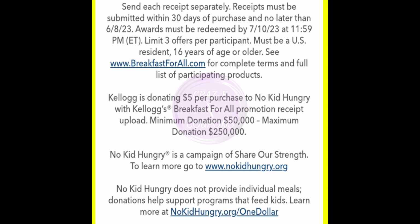There is a limit of 3 offers per participant. So if you wanted to go into Dollar General and do 3 separate transactions, you can do that, and you'll still get back the $5 for each receipt that you submit. So this does say send each receipt separately. Receipts must be submitted within 30 days of purchase and no later than June the 8th, 2023. Awards must be redeemed by July the 10th, 2023.